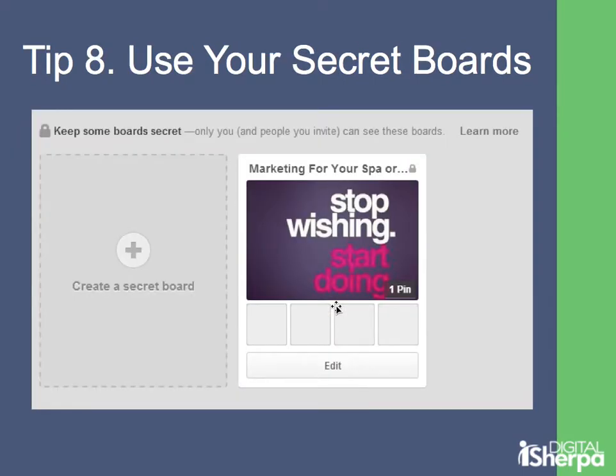Moving on to tip number 8, use your secret boards. Secret boards are a great way to organize and prepare for any upcoming products, campaigns, or holidays you might want to pin around. For instance, if your small business relies heavily on holiday spending, you could actually start creating a 4th of July or Christmas board right now.